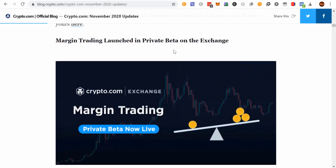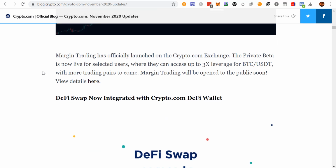Margin trading launched in private beta on exchange. So crypto.com, a legal company, you don't have to worry about it like BitMEX, which is kind of skirting around the laws. A regulatory compliant company is bringing margin trading. Now, this probably isn't going to be available to U.S. citizens, but we're just a small part of their entire customer base. So they're going to be bringing out margin trading. It's already in beta. That's excellent news for the project long term.